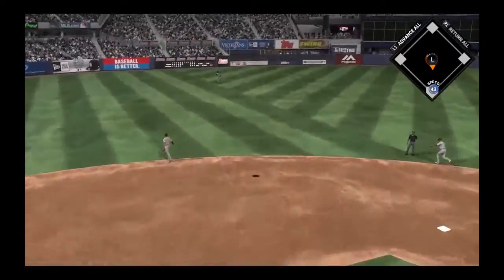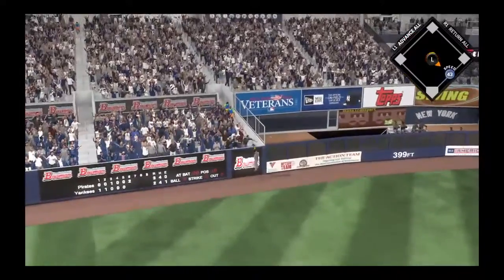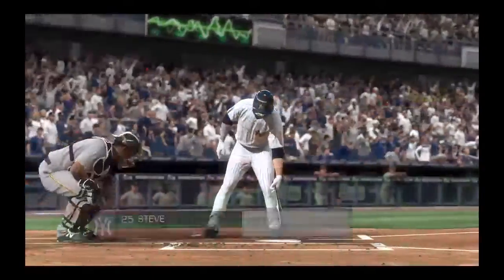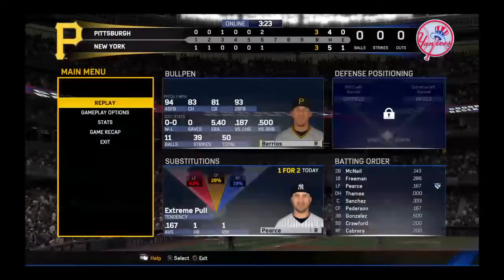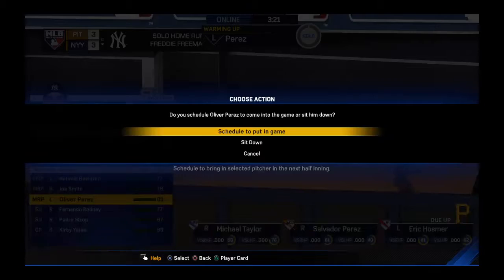Oh, and he leaves the fastball up there. Mistaken location. He is going to pay for it dearly as that ball is sent over the wall. A home run. The batter, left fielder, Steve Pierce.